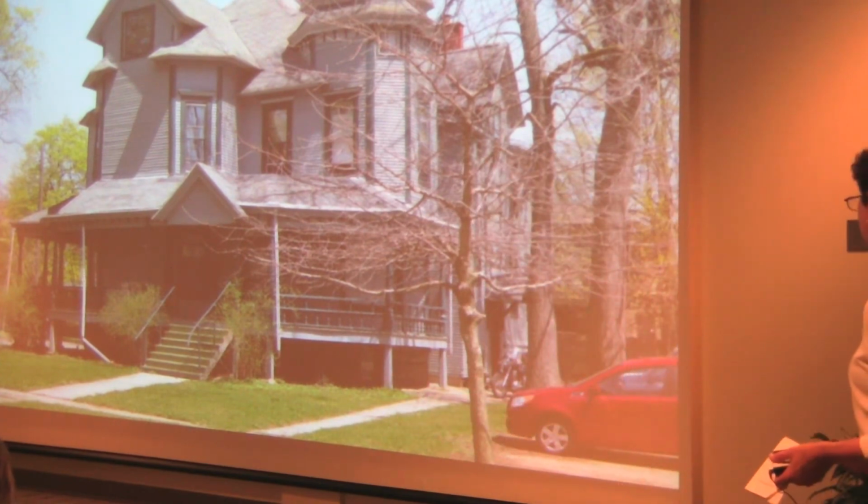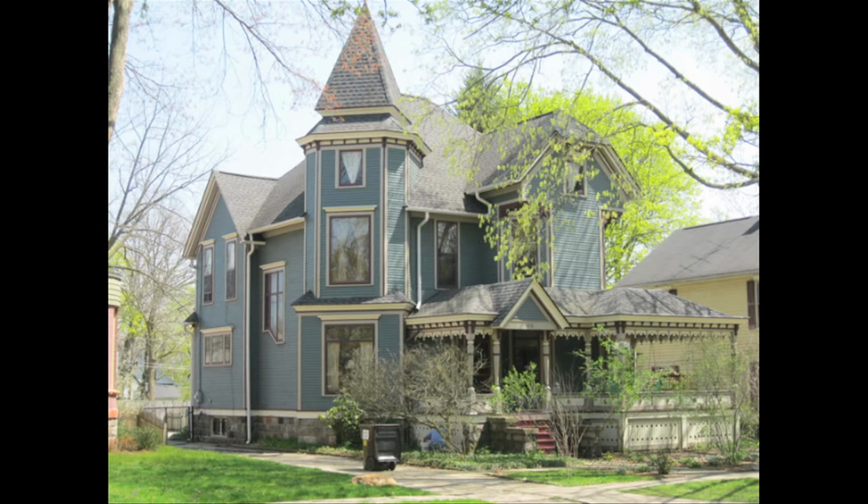Okay, here is another Queen Anne. This has a very interesting detail just under the tower here. You can see a little bit of the detail on the porch. And again, tower. Now this one I know. This is the French Allen home on Stewart Street. This is a later Queen Anne.